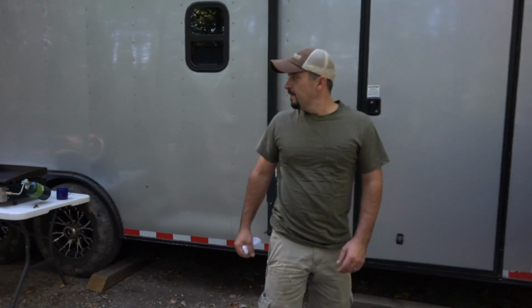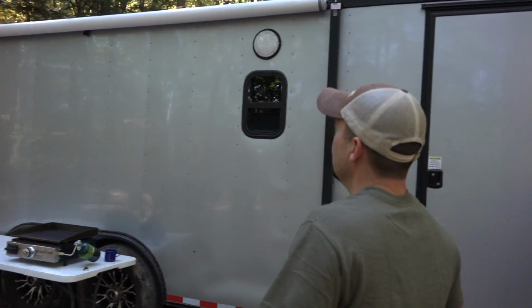Nice little setup. Home sweet home for a couple days. Our buddies already came up and set up a camp. It's nice to have friends like that.